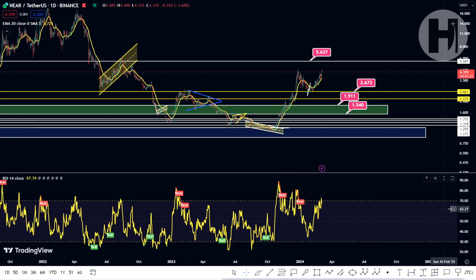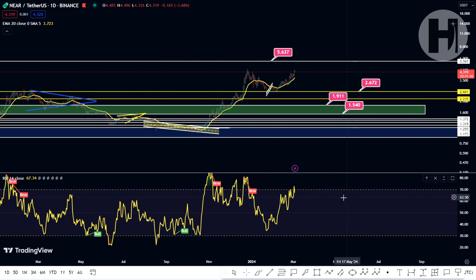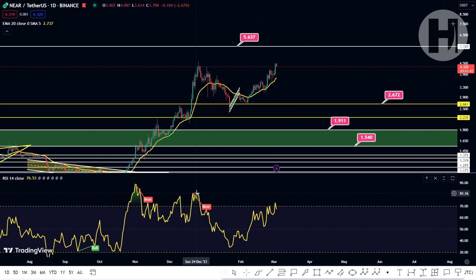If we take a look at the RSI, let's see if we have any sort of a divergence here with the price action. There is a bit of a bearish divergence, as you can see over here.